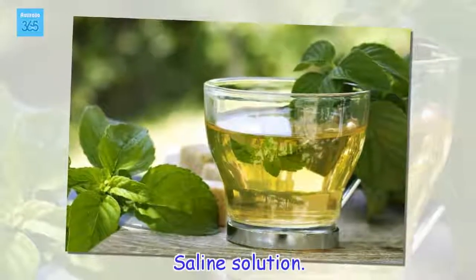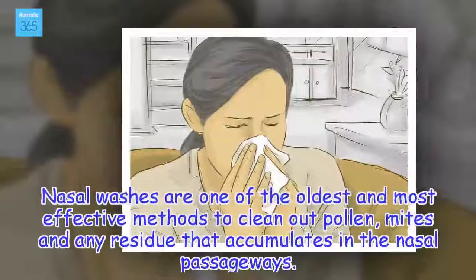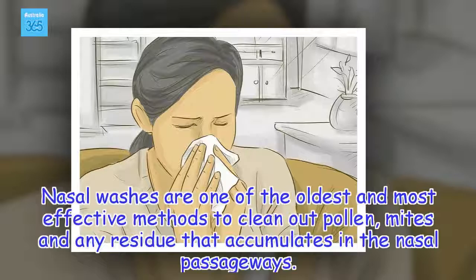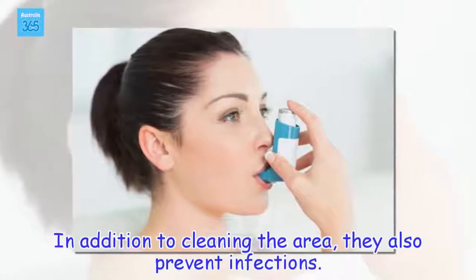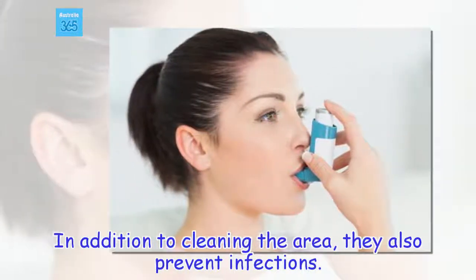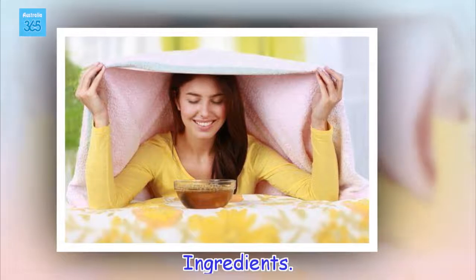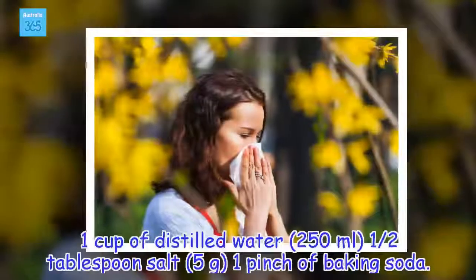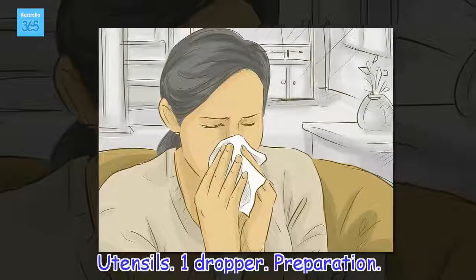Saline solution. Nasal washes are one of the oldest and most effective methods to clean out pollen, mites and any residue that accumulates in the nasal passageways. In addition to cleaning the area, they also prevent infections. Ingredients: 1 cup of distilled water, 250 milliliters, 1/2 tablespoon salt, 5 grams, 1 pinch of baking soda. Utensils: 1 dropper.